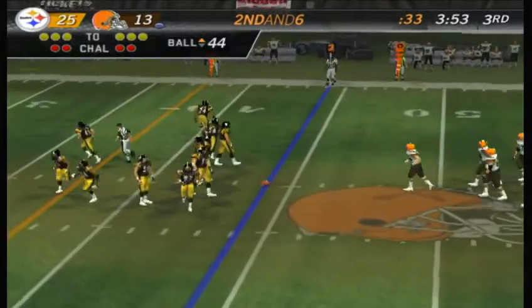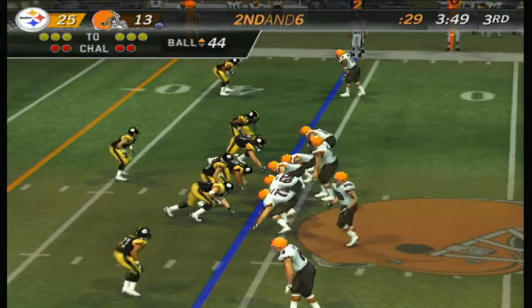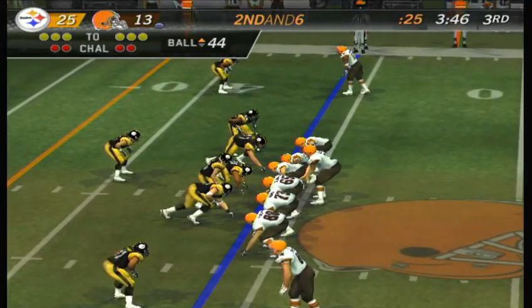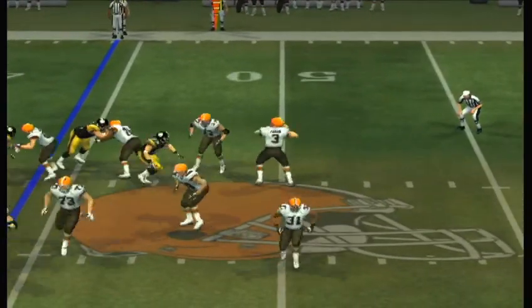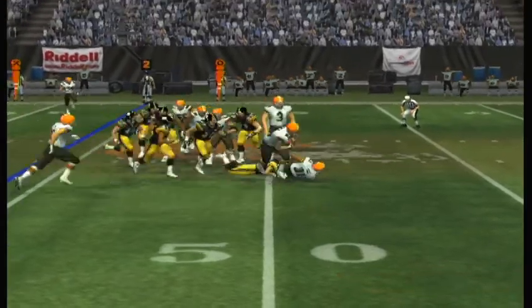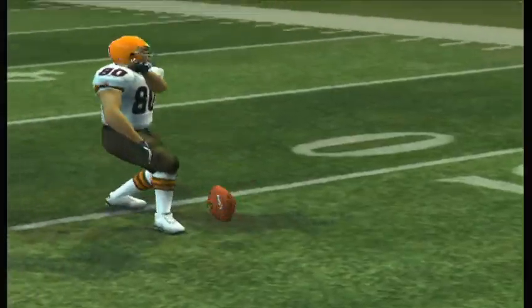Second and 6. Ball on the 44-yard line. Only one man in the backfield. Drops back. Pressure coming. Throwing. Loose ball. The Browns pick up the fumble. The offense recovers its own fumble.